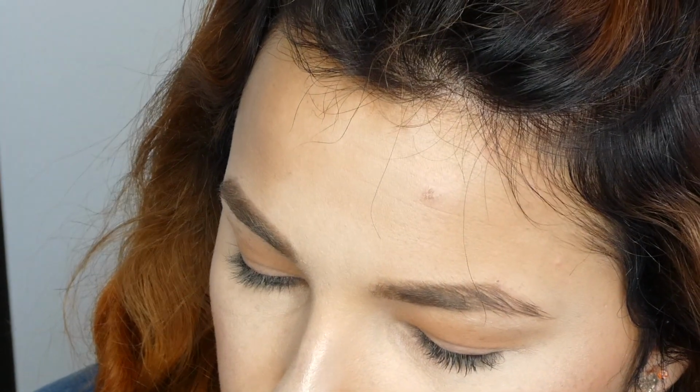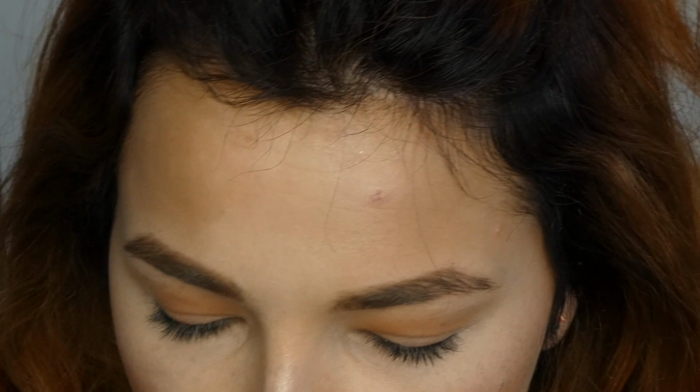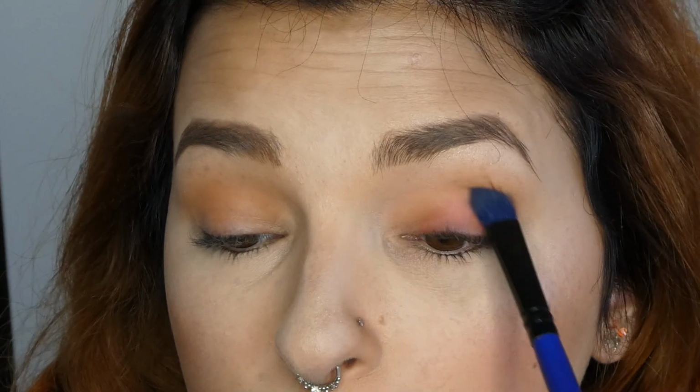Alright, now for my lids, I think I'm going to grab this shade here and give that a wee go. I literally pressed it twice and look how much is on there. I'm really afraid. Okay, so the pigment wasn't really on that one. Let's give it another few dips and I won't tap the excess off. Okay, that's a bit better pigment wise.